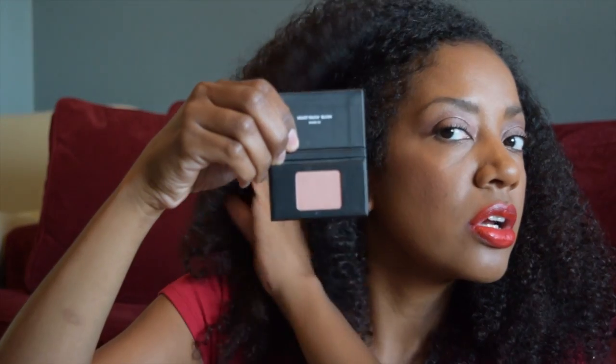I'm not sure if this is a blush that would work on my skin tone because I am brown, but I can play with it, and if it doesn't, it could work as an eyeshadow, so this is cool. It's a very good size.